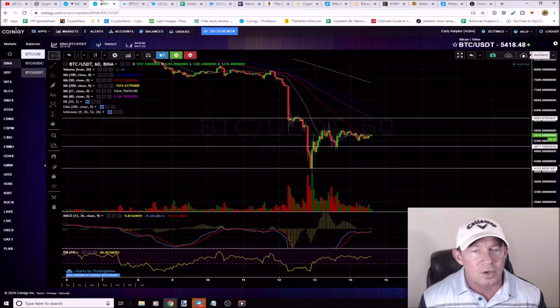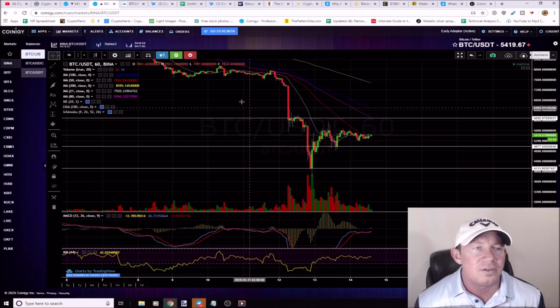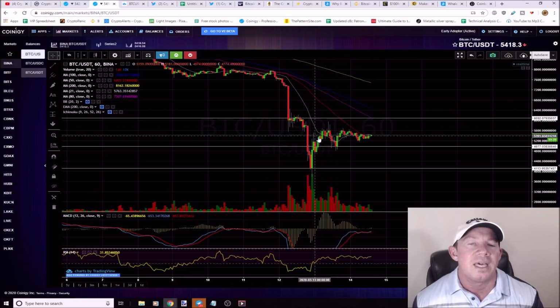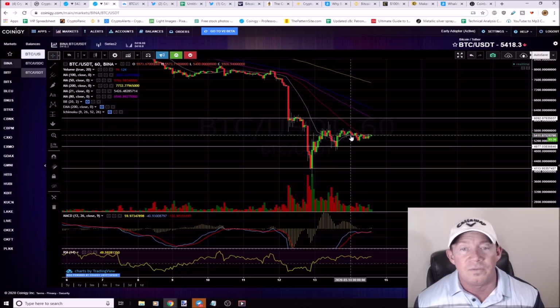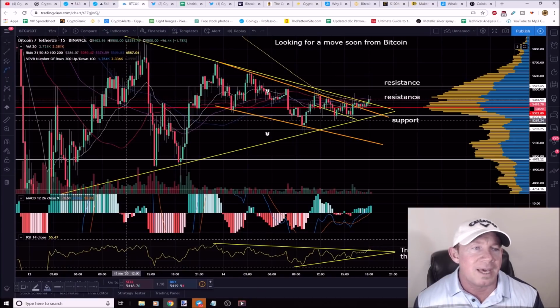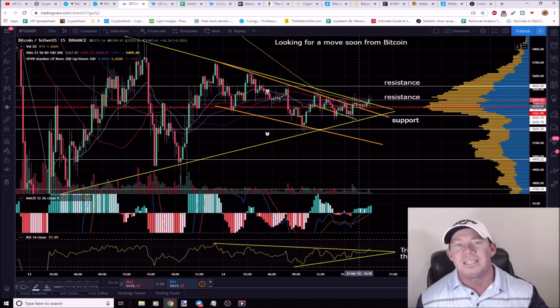Here's a 1 hour chart, and there's really not a whole lot going on in the market today. A lot of uncertainty, there's a lot of things going on in the world, and the market's just not moving much, Bitcoin for sure is not moving much. Zoom in, and I'm trying to find a pattern on this 15-minute chart, just to find a hint of a move.